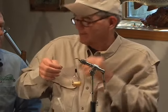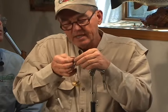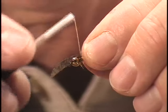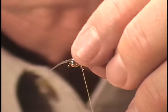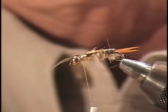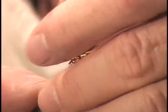Because their wing cases, if you see them, they kind of go up in the air. So we're going to lay a little wing case. These insects are alive. They're going to show movement. That's what our materials are meant to do. So we got a little wing case there. Oh, that's nice. And then we're going to just do one more set of legs, another wing case, and call it good.